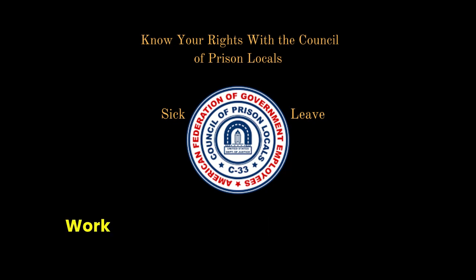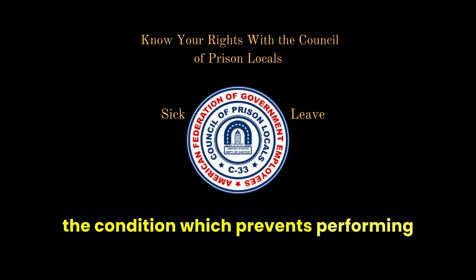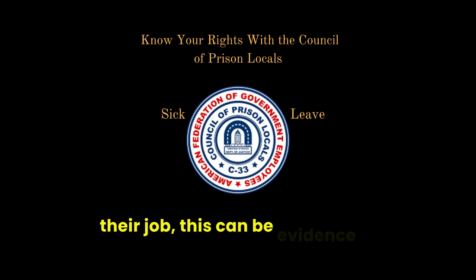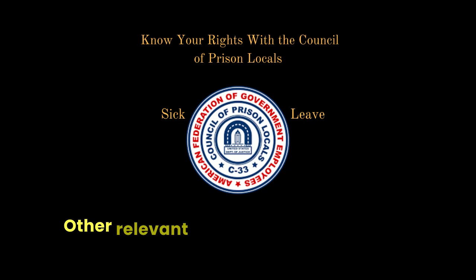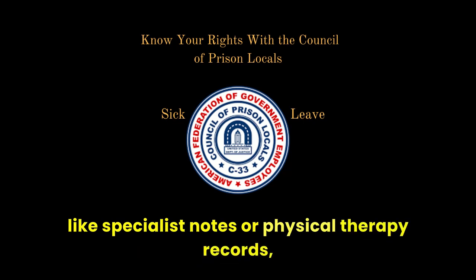C. Work restrictions. Documentation from a healthcare provider indicating specific work restrictions due to the condition, which prevents performing job duties. If the restrictions prevent the employee from performing their job, this can be evidence of incapacitation. D. Other relevant documentation. Any other acceptable documents like specialist notes or physical therapy records.